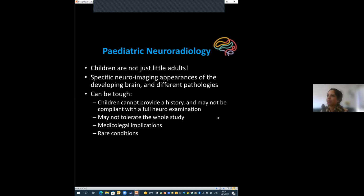So a little bit about paediatric neuroradiology. Those of you who've done your peds rotation at med school will have been told that children are not just little adults, and it's certainly true for paediatric neuroradiology too. It is the case because the children, from neonates to infants into the pediatric and adolescent age groups, all have different appearances of the developing brain and the developing calvarium. And children have different pathologies when compared to the adult population.